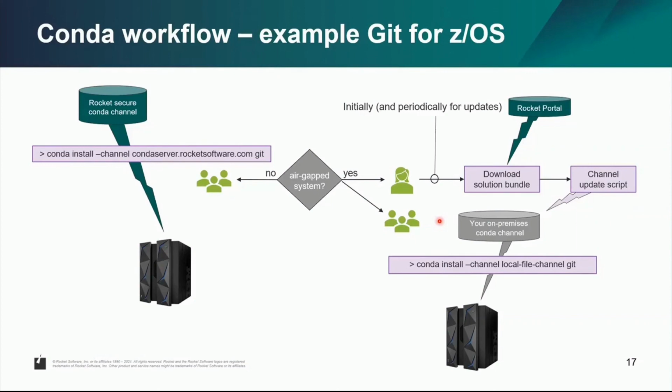If you have an air-gapped system, the administrator will need to download solution bundles and periodically update them. However, each bundle includes the latest security fixes, version updates, and is completely suitable for isolated systems. The exact same commands apply to all three types of channels, so users can retain the ease of use benefits of Conda while offering multiple levels of security.